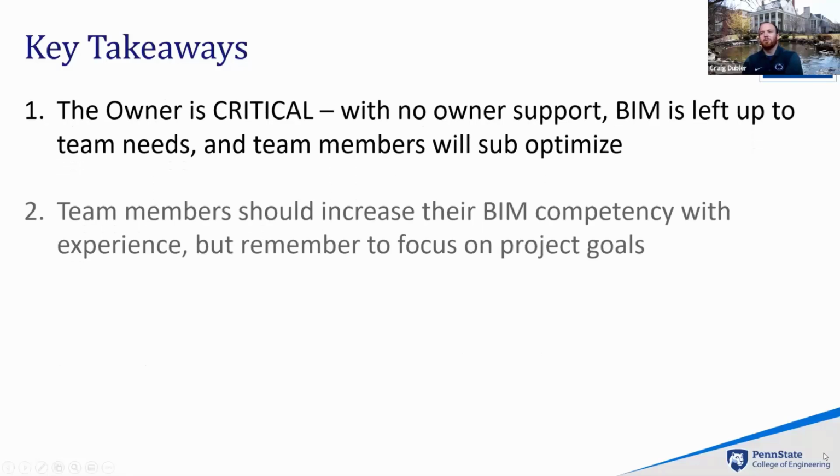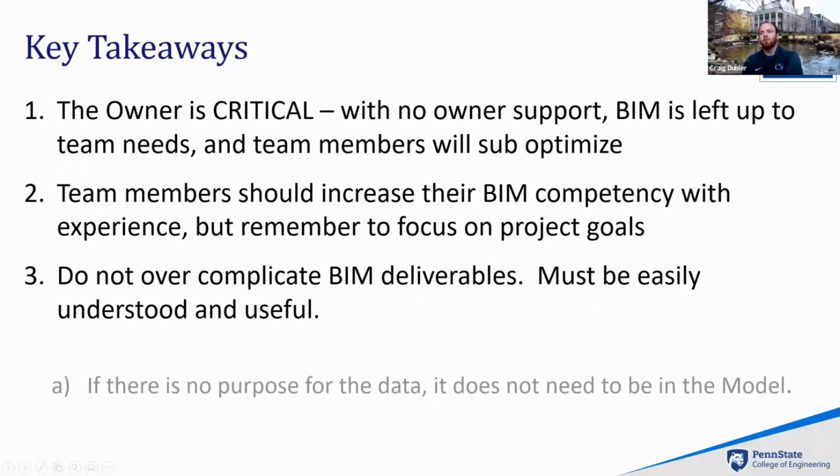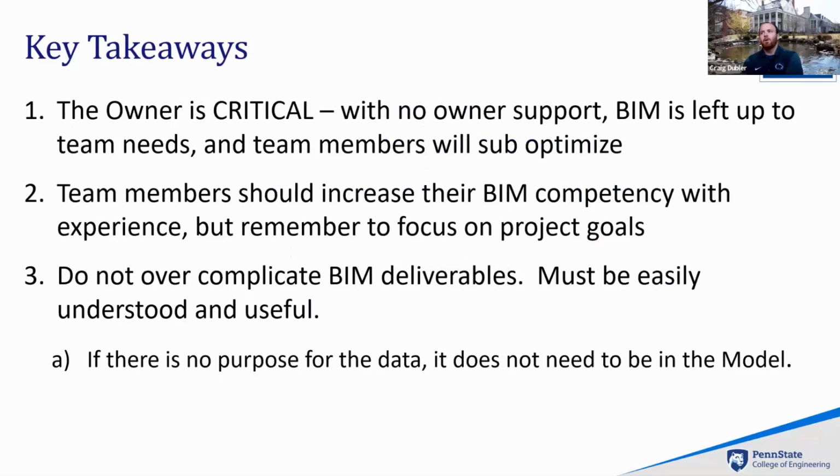My time's almost up here, so I'll just wrap this up and show you some links. I think the key takeaways are: the owner needs to be involved, with your project anyway. You should really push for an owner representative to make BIM decisions. As a team member, you're going to increase your capabilities as you move forward along with projects. What I'd ask is that you not overcomplicate things and try to push the model to owners that don't need it.